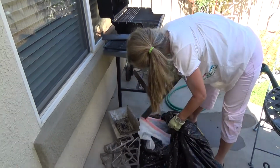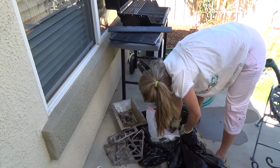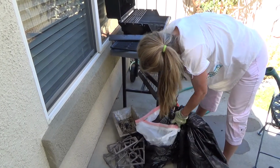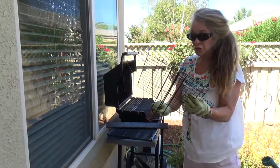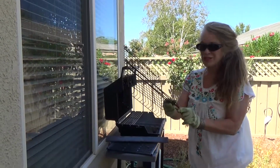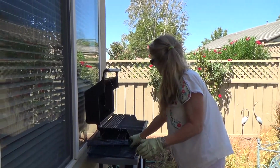So is this the first time you've cleaned your grill? Your grill covers and stuff? The other thing I put is my veggie rack in here, and this looks really brand newish. Right, all right. So that was a mess too. That's very nice. I'm jazzed. Look at that. I'm jazzed.